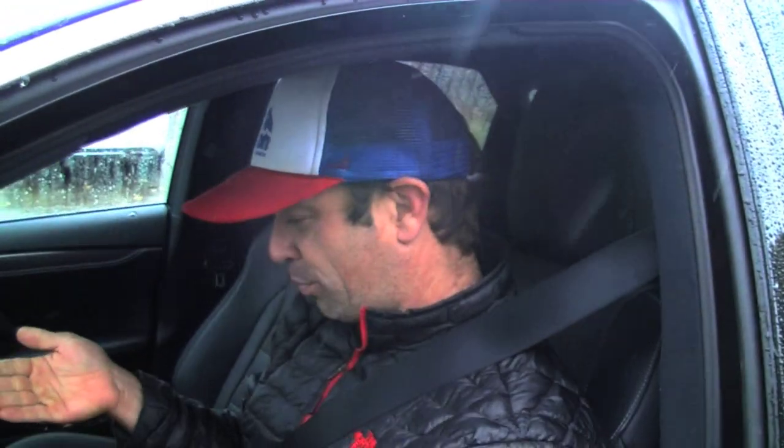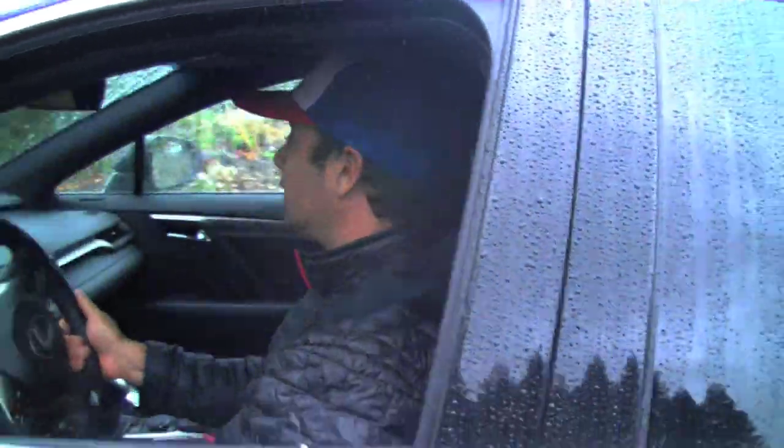I'm here in my brand new Lexus RX 350, and it is sweet. Check it out.